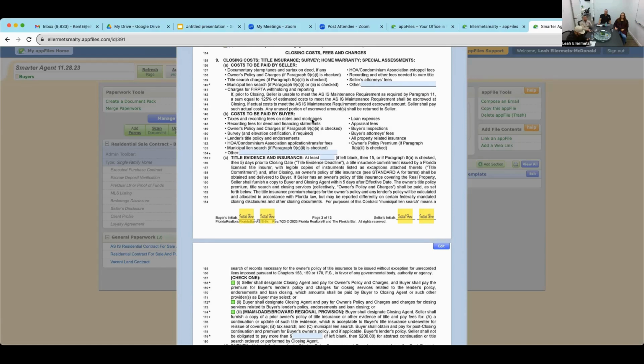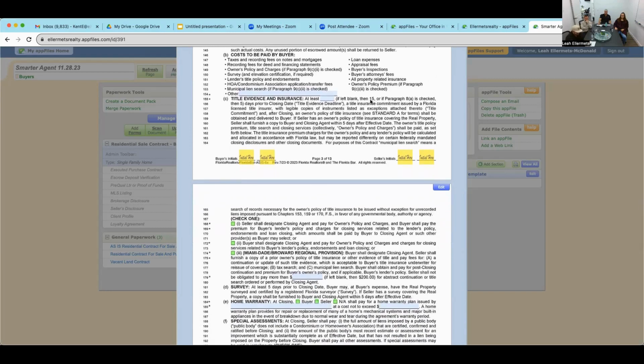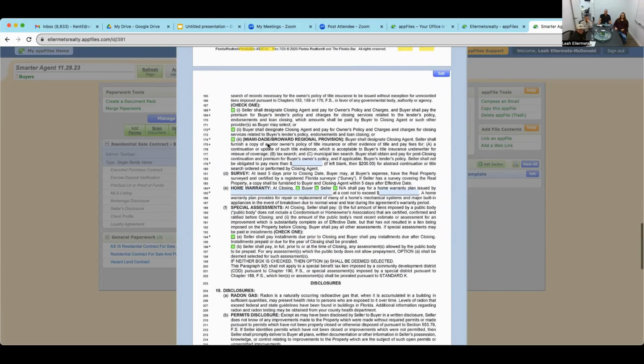Up here, typically it's paid for by the buyer. But if the seller has a survey and they say it's good, put it up here. If they sign it, they're saying they're picking and paying for a survey and they have one. And if they're wrong, they're still paying for a survey. And that is just the way it should be. Title evidence insurance, just 15 days, just fill it in, or less.